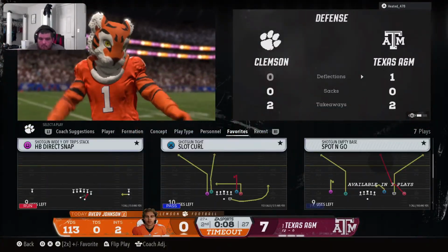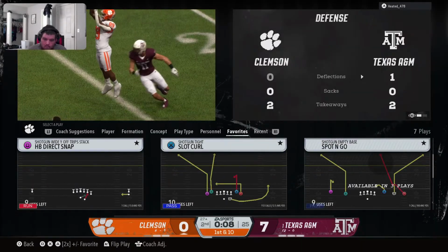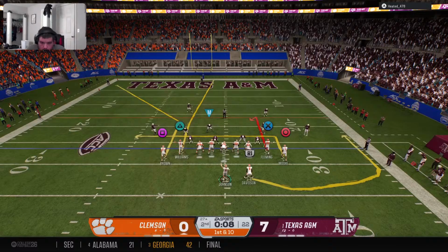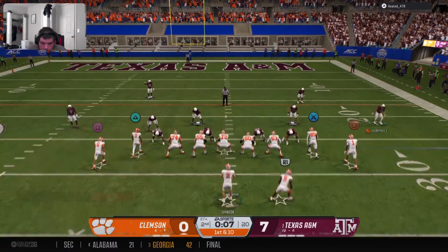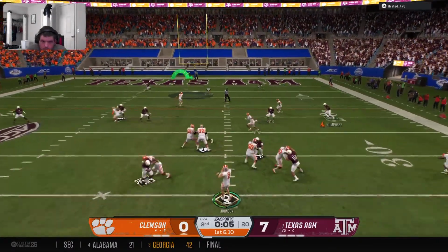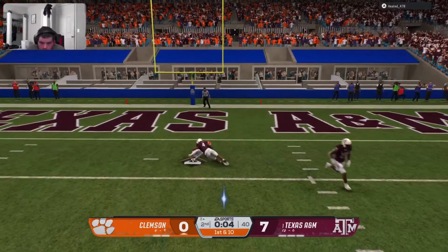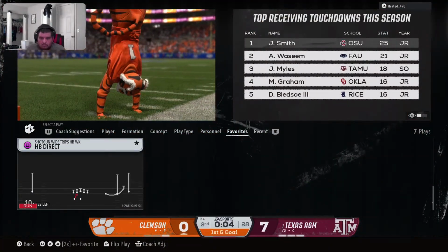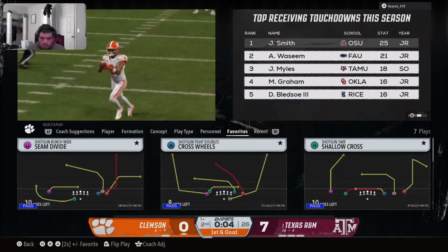So a timeout is called to talk strategy. Maybe time for 1 or 2 more plays before halftime. The offense comes back out there. Not much time left. Perhaps just time for a couple plays before the half. Let's fly to the wideout. Pass caught. Can he get in? Timeout is called to talk strategy. Time for just 1 or 2 plays here before halftime.